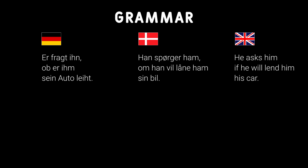Fragt ihn, ob ihm sein Auto leiht. We have all these 4 words in the sentence. Fragt ihn, ob ihm sein Auto leiht. Where in Danish that would be, han spørger ham, om han vil låne ham sin bil. And in English we also only have 3 different forms, right? So Danish and English are alike here.